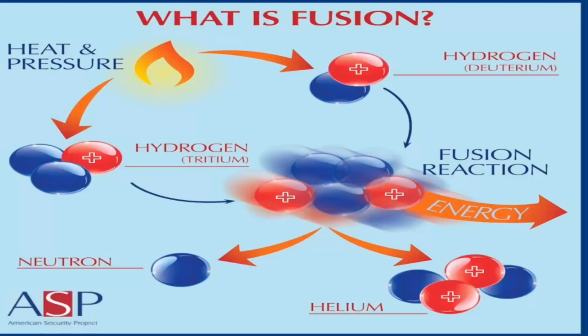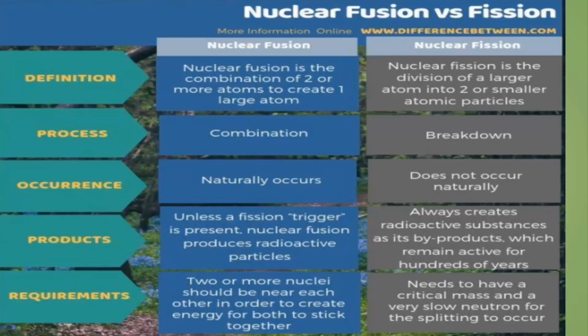Now here is a diagram of what fusion is. The deuterium atom will fuse with the tritium atom and they'll form a helium atom. The neutron will be kept aside and there would be a release of energy which is approximately 4 times higher than the energy we get from uranium.